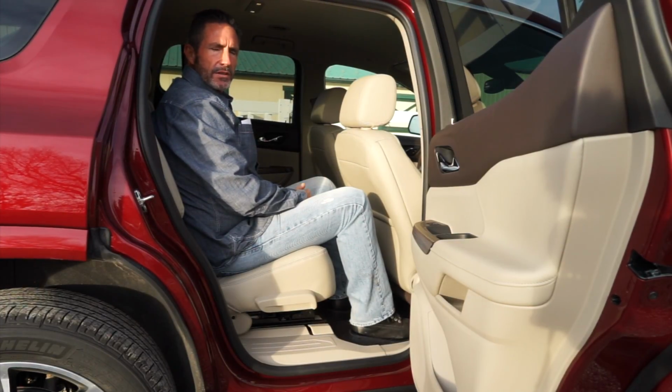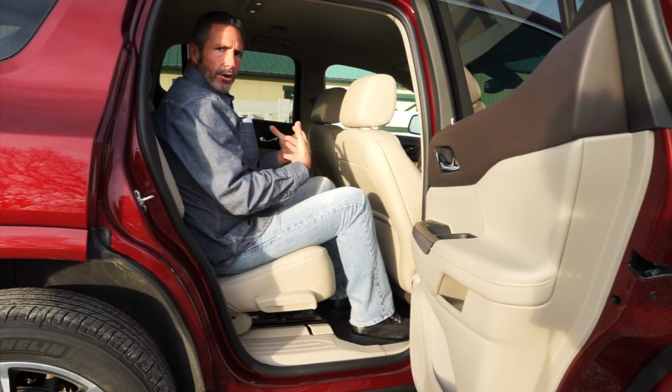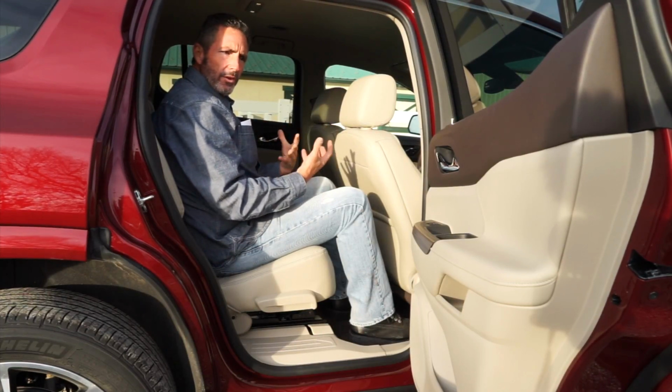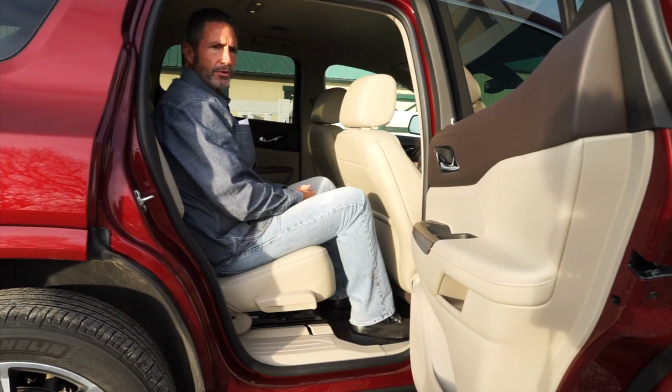My wife even commented on this vehicle as we drove it around this past weekend. It's New Year's weekend, and we were in it quite a little bit, did some shopping in it and so on. And she even made the comment, her Grand Cherokee, and granted, the Grand Cherokee is not as big of a vehicle, but it's one of those vehicles that you're going to compare this vehicle to. Third row of seating that you don't get in the Grand Cherokee.